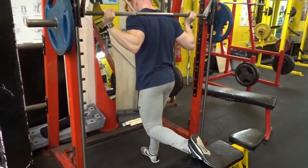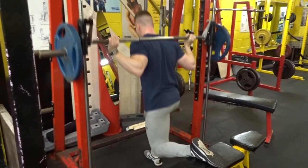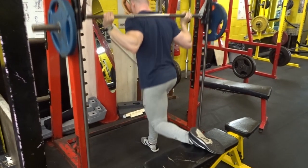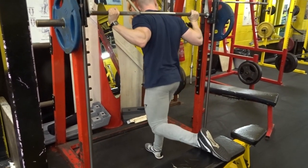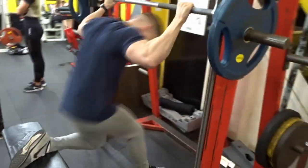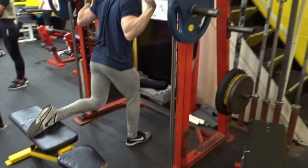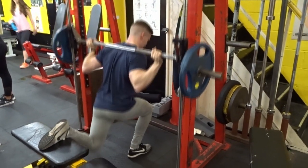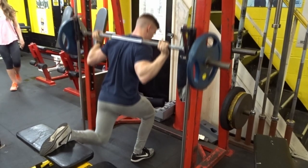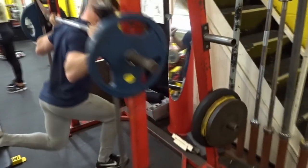So I just do 1 set of this. This is my intensity exercise. This is a muscle round, so 4 reps of 4 or 5 sets with 10 seconds in between each set. Just sped the rest periods up a little bit. It's my first time doing this and it was absolutely brutal. I only managed 4 sets, so next time I'll be trying to do 5 sets of 4.